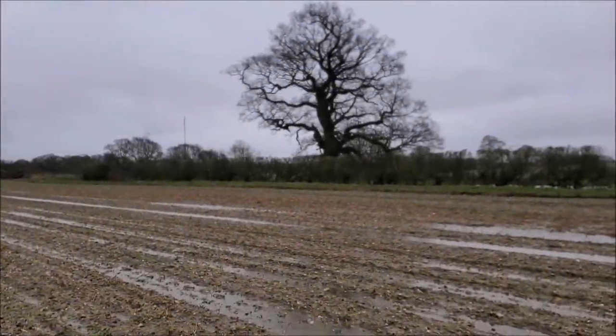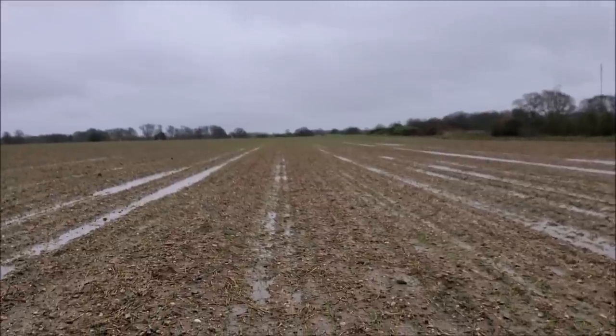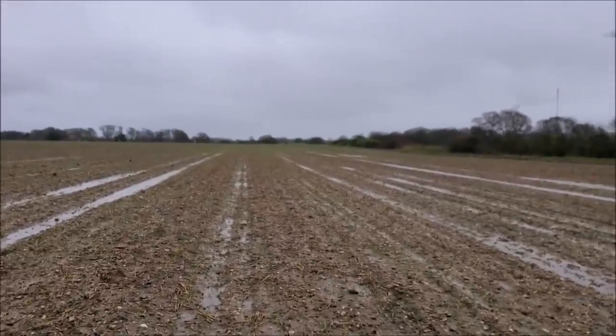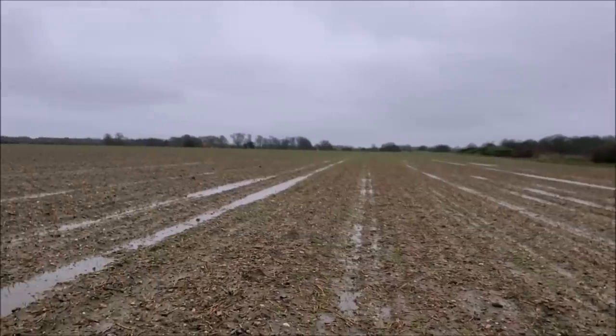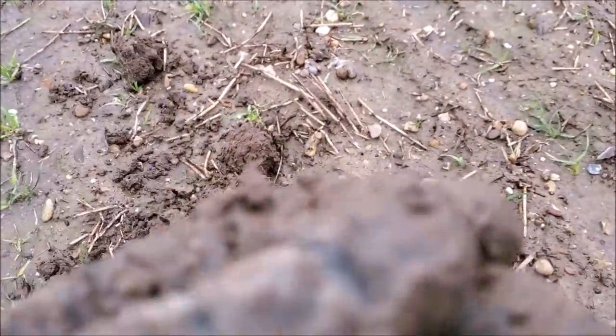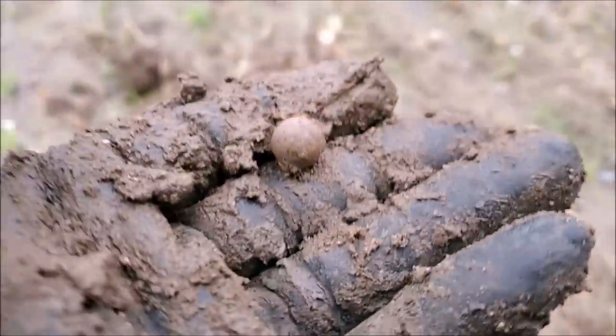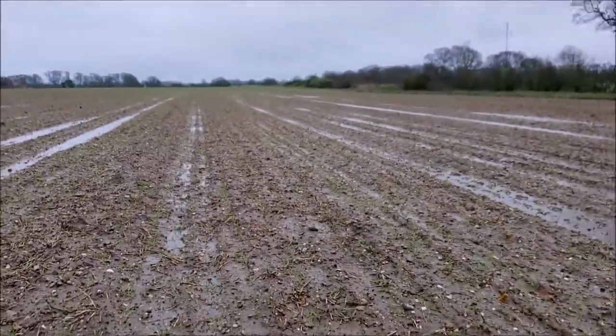Guys, day 6. It's about 38 degrees and it's like slushy rain, but the field's in pretty good condition. My very first target got a small musket ball, probably from a pistol. All right, lead ball. Let's keep going.